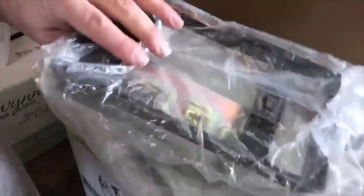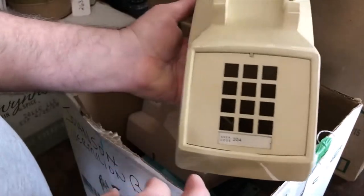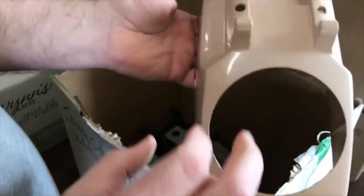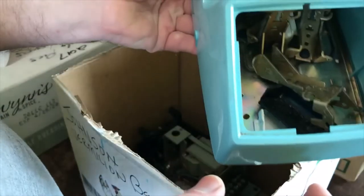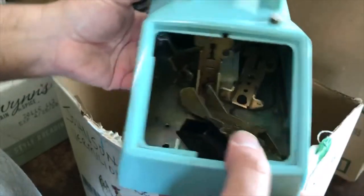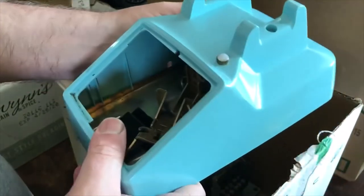And let's see, we've got a couple base plates for phones, another case for a touch tone phone, another one for a dial phone, and another one for a touch tone or potentially dial phone. I think they have adapters for these. Kind of a neat color though, baby blue.